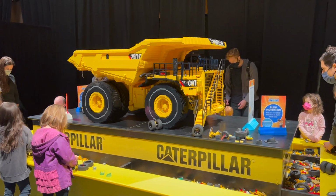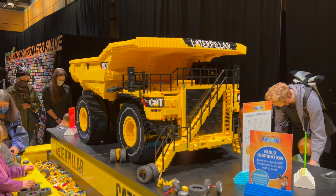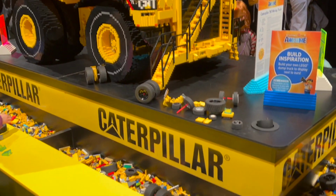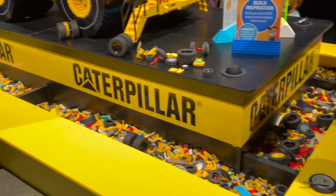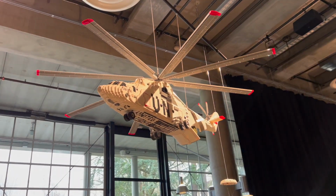Moving onwards, we have a large-scale dump truck branded by Caterpillar, which is really cool, seems to be some sort of cross-promotion here. It obviously is a very excellently detailed large-scale build, but to be honest, what interested me the most was the build area down here, which features some of the rarest LEGO tires.